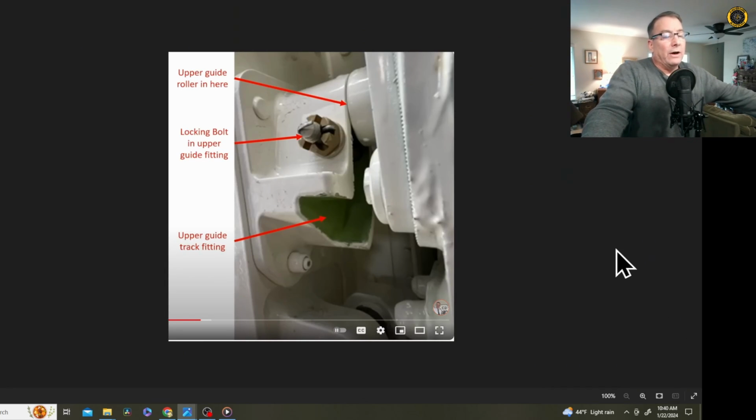Here's a close-up view of the bolts at the top of the door. Here's the track guide fitting. Again, this is the door side. This is the frame side of the airframe. There's a roller pin, or roller guide inside here, and they're looking at this particular bolt, nut, and cotter key arrangement that pins this door from raising vertically. If that door can raise vertically 1.5 inches, it can depart the aircraft.